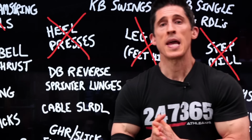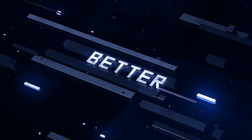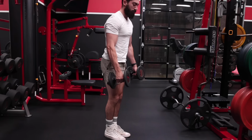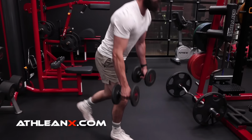And so with that, now I get to break out my blue marker as we head up the charts here into the better category. And for this, we need to go back and look at the same position we just talked about with the leg press. It's the dumbbell reverse sprinter lunge. And yes, you might notice that same chest to thigh position, but there's some very different things going on here. Number one, with that one leg left behind us, we're actually neutralizing the pelvis a little bit and relieving some of that excessive posterior tilt, which makes this exercise a lot safer.